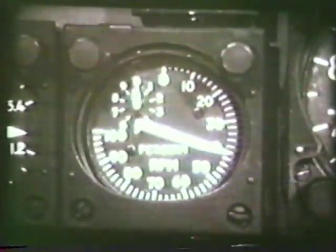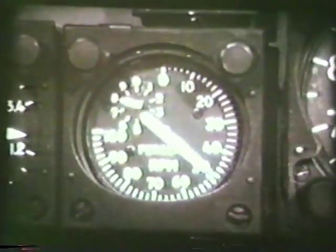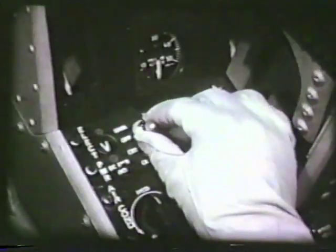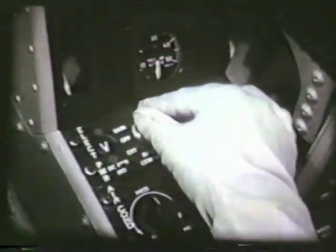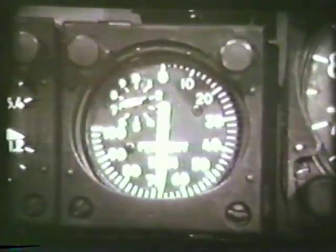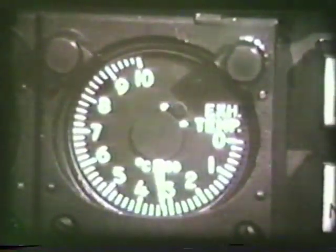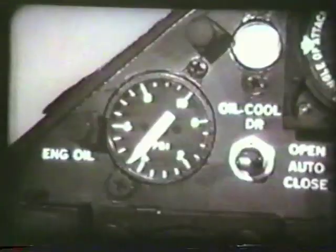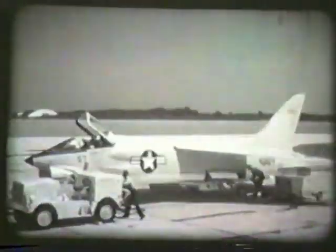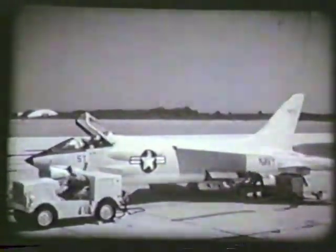At approximately 50% RPM, the GTC automatically shuts off the air. Electrical power is secured, and the main generator switch positioned to main. Idle RPM is 64 to 69%. The exhaust gas temperature should indicate 340 degrees centigrade or below. Oil pressure should be a minimum of 35 psi. Under normal conditions, no engine warm-up period is required.